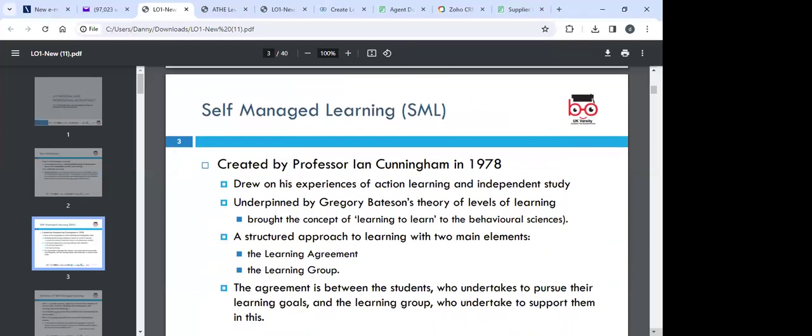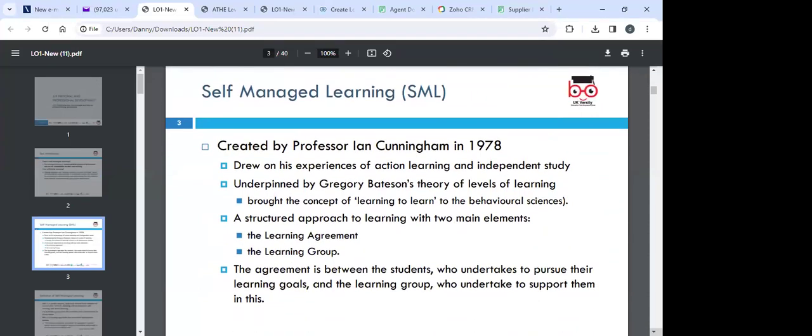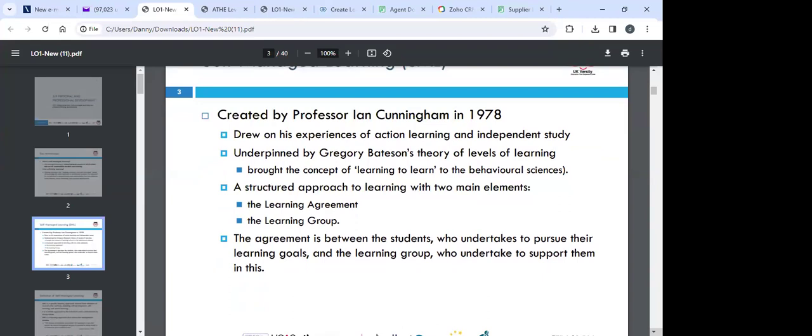Okay, so let's look into more on self-managed learning, SML. It was created by Professor Ian Cunningham in 1978. It drew on his experience of action learning and independent study. It also looked into underpinning Gregory Bateson's theory of levels of learning, which brought the concept of learning to learn to the behavioral sciences. And then a structured approach to learning with two main elements: the learning agreement and the learning group.